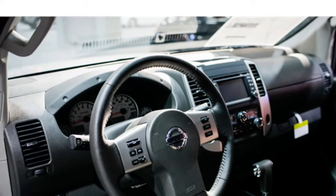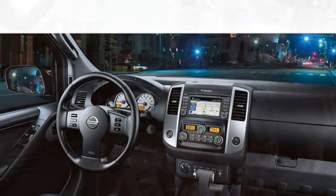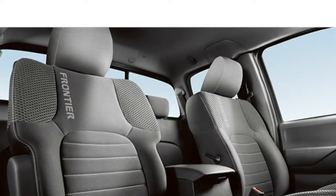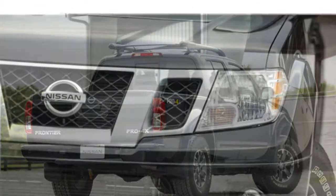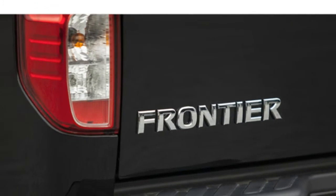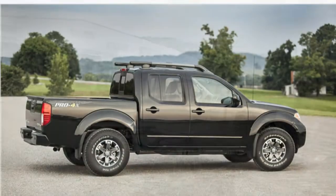Most auto journalists say the 2015 Nissan Frontier's interior has a dull design and is built with low-rent materials, but a few appreciate the straightforward layout and easy-to-use controls. They add the front seats are generally comfortable, but more side bolstering would be better for added side support. The King extended cab's rear seats are very cramped, according to test drivers.